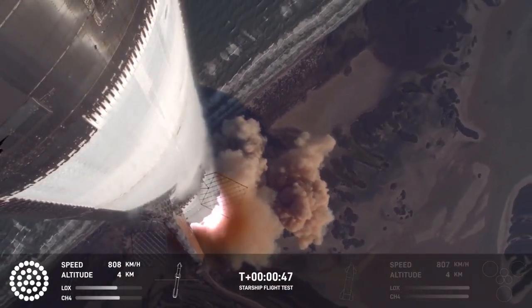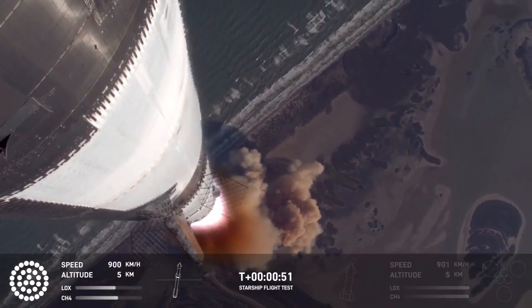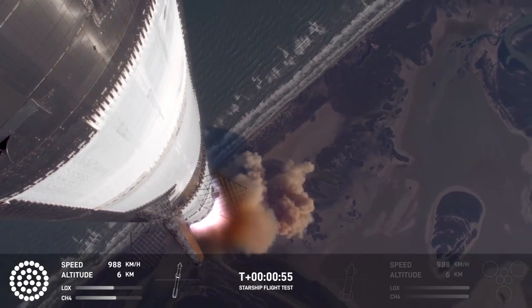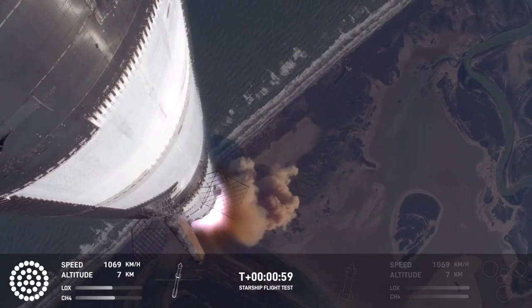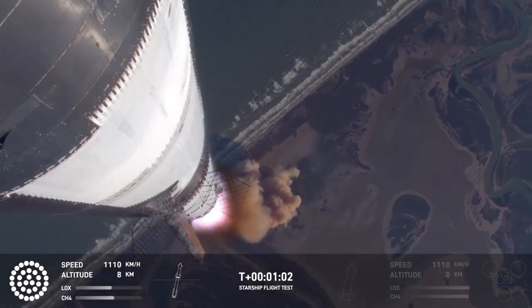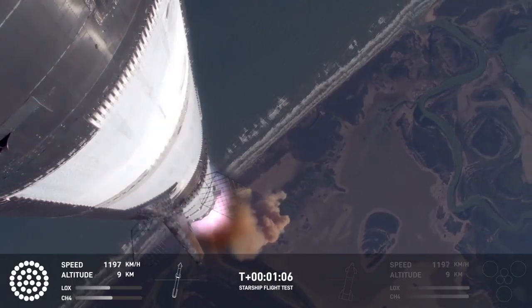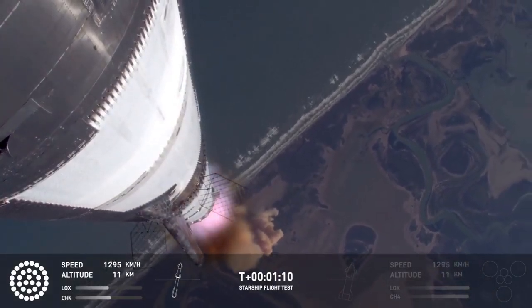Booster ship, avionics power and telemetry nominal. Hearing good call outs on the ship and booster avionics. You just heard the rumble hitting us about 6 miles away. Watching Starship arc into just endless blue skies right now. Vehicle supersonic. More than a minute into flight, the vehicle's supersonic.